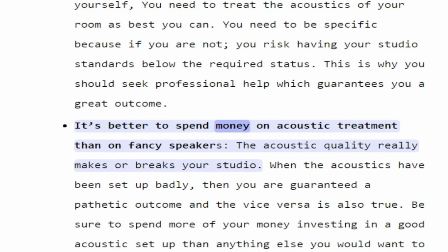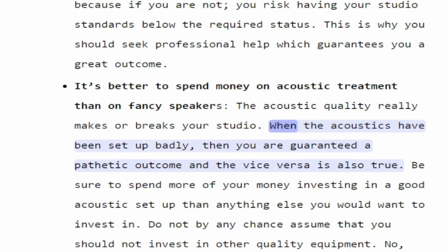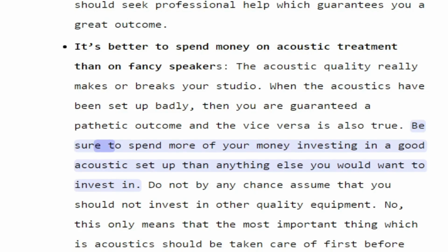It's better to spend money on acoustic treatment than on fancy speakers. The acoustic quality really makes or breaks your studio. When the acoustics have been set up badly, then you are guaranteed a pathetic outcome, and the vice versa is also true. Be sure to spend more of your money investing in a good acoustic setup than anything else you would want to invest in.